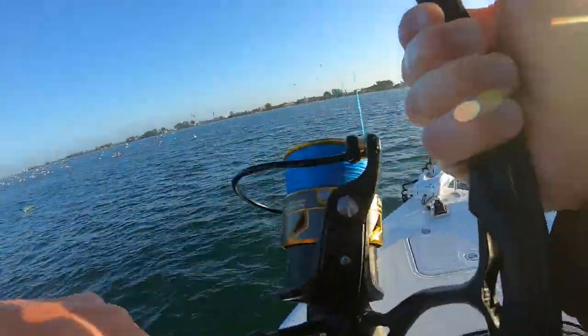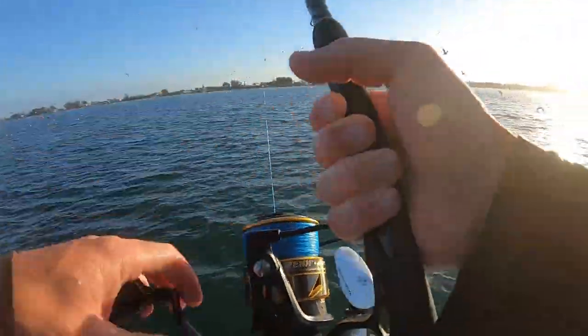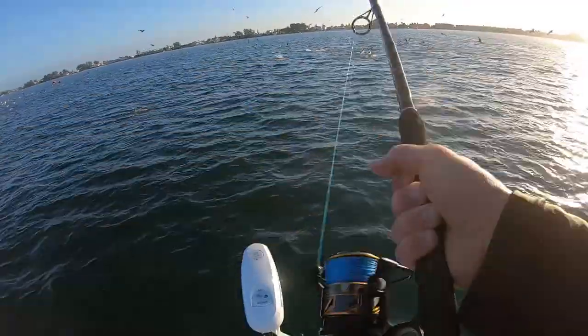See how close to the beach we are, guys? Super close to the beach. Fish blowing up all around the boat. Look at this. This is an unbelievable bite. Woo!